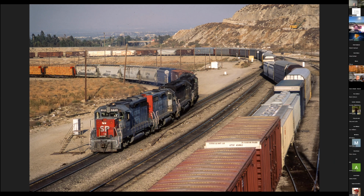And also, so is Slover Mountain. That mountain you see in the back has all been razed over the course of time. This was taken in 1996. So I would say that mountain took another 30 years, but that mountain's gone now.